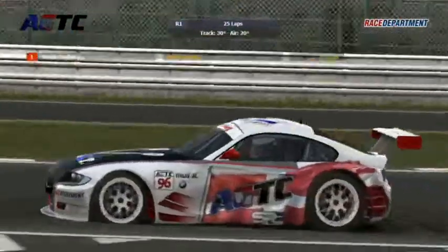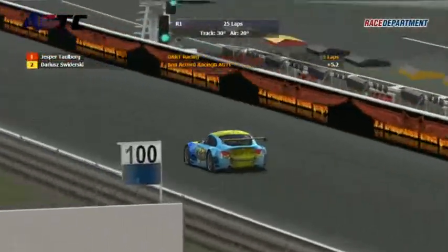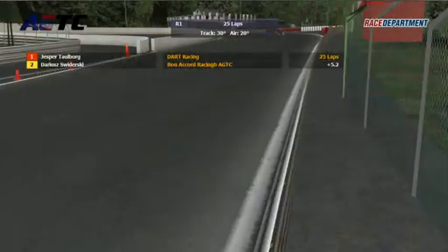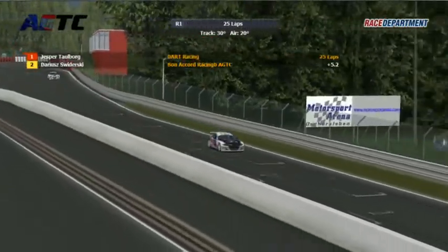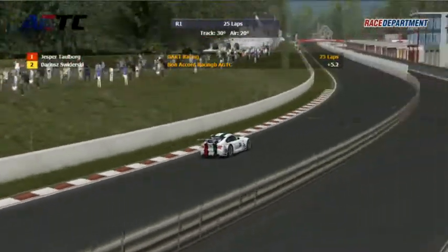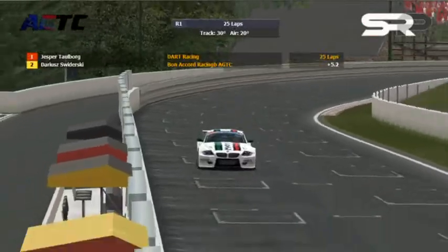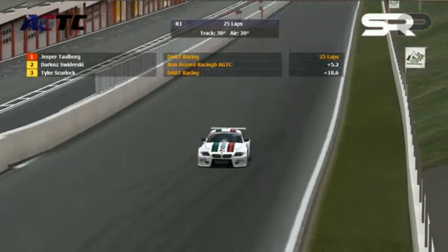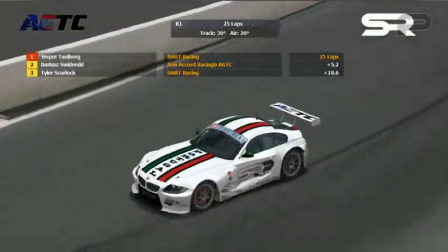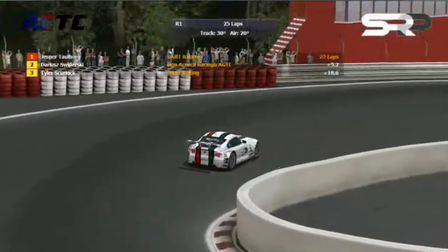VR and Swiderski involved as well. Swiderski will bring it across the line in second position, just 5 seconds back, and third position, rounding out the podium, will be Tyler Skurlock. Fantastic for Torborg, absolutely fantastic. It's been a great race. Him and Barrick was absolutely the highlight. It was nip and tuck who was going to win that one, and it's a shame for him.